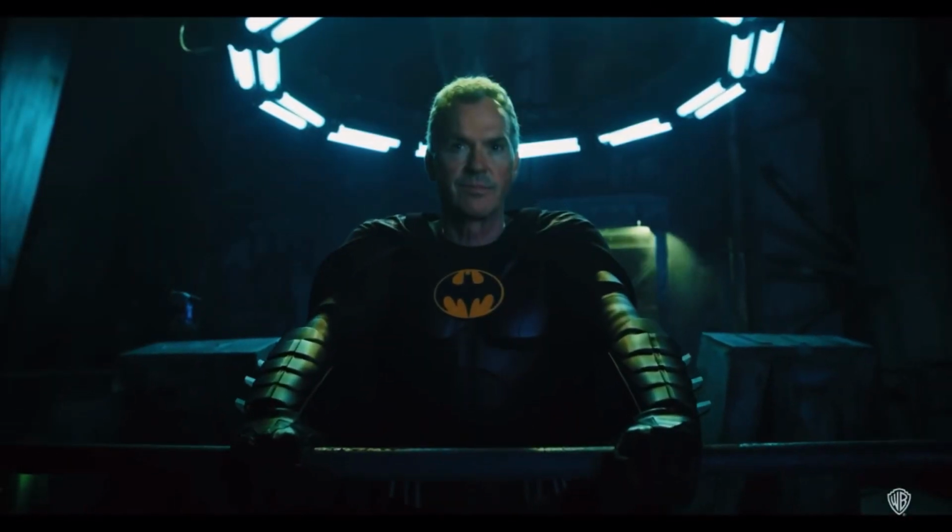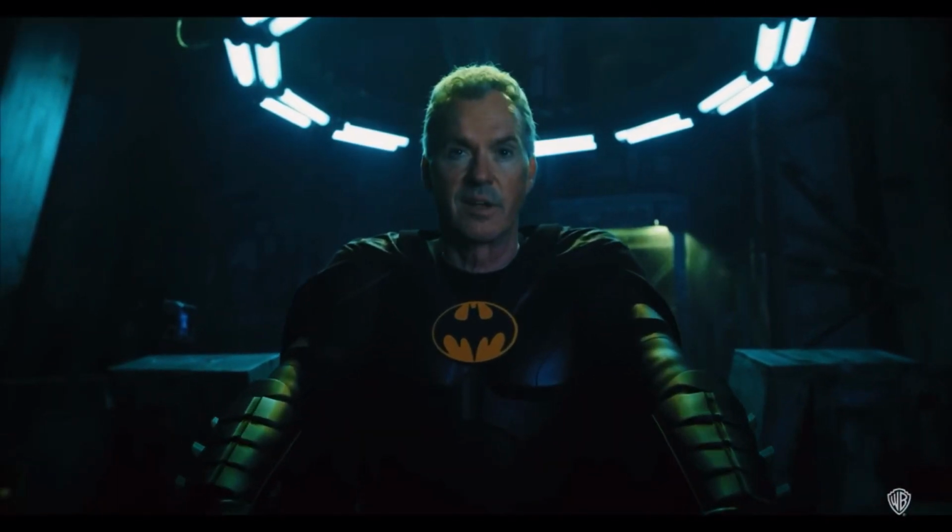Today we're going to be looking at the McFarlane Toys Michael Keaton Batman figure from the upcoming movie, The Flash. You want to get nuts? Let's get nuts.